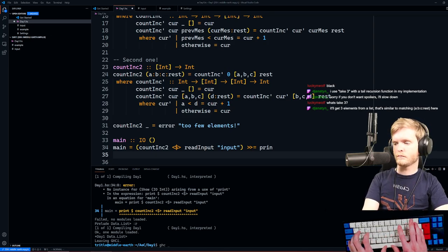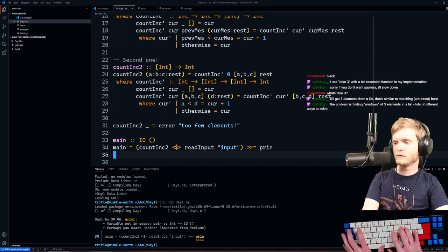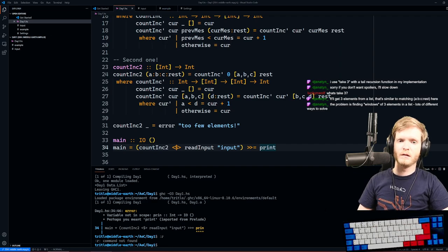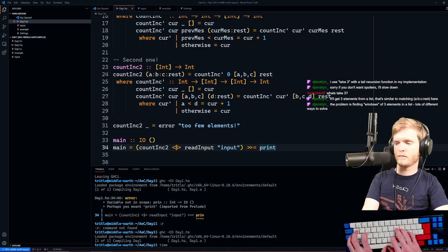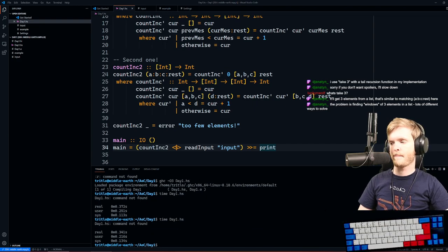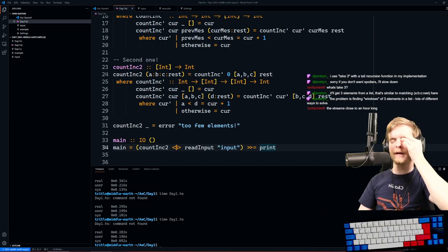Compile it with O3. How fast is it going to go? Save it, compile it, day one. Oh no. Let's see. Okay, so it takes 0.2 seconds, which is not bad.